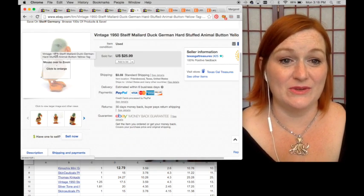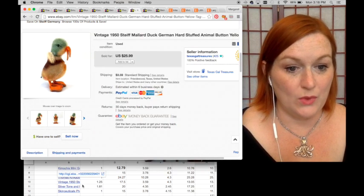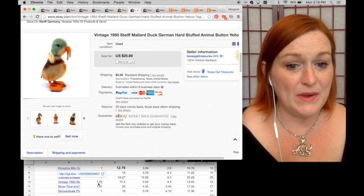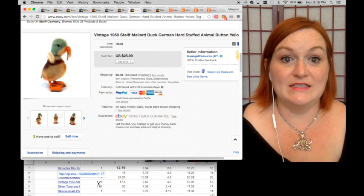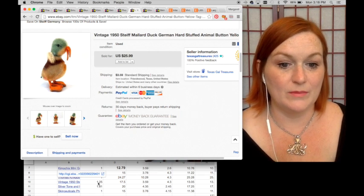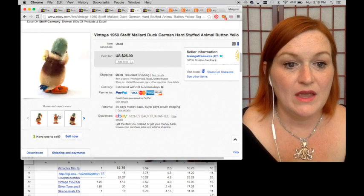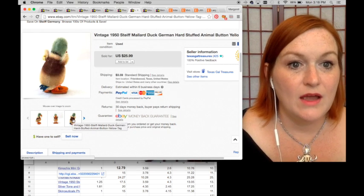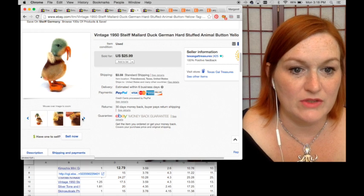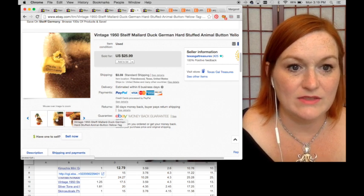But this sweet little Steiff sold. I picked it up at an estate sale just recently for, where did they go? $1.25. And I was surprised. I don't think they knew it was a Steiff. But then it didn't sell for crazy money, because Steiffs can really go for good money. And the way to tell, since we're on the topic, is that if it's a bear or something, there's usually a little tab and a little yellow tag that'll say Steiff, made in Germany.